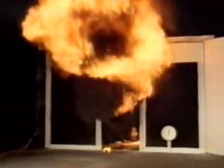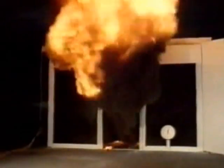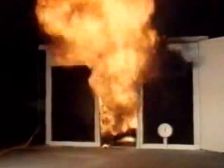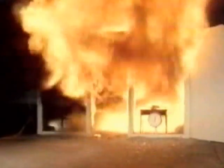A room that flashes over becomes like a furnace unable to contain the heat it is generating, unleashing incredible flame, heat, and toxic gases throughout a building. You are among the few who have seen this phenomenon and lived to tell about it. What happened?